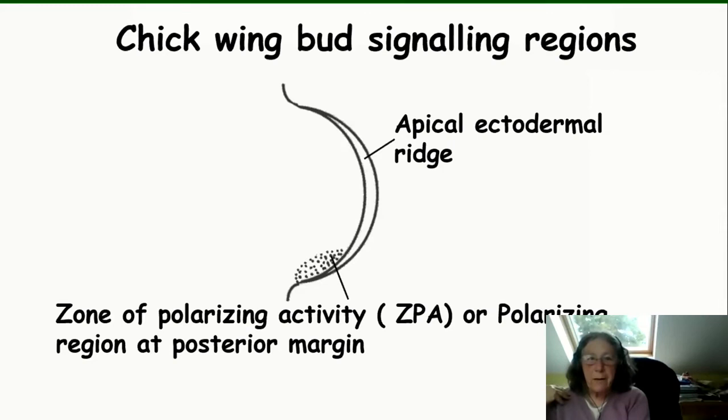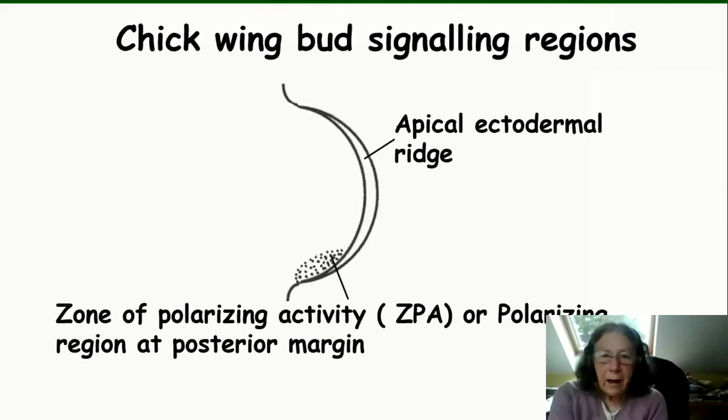John Saunders actually was also a student of Willier. And during his PhD, apparently, Willier said to him, say, John, can you find out what that transparent rim does on the outside of the limb bud, which we now call the apical ectodermal ridge? And in his PhD, John Saunders then established that the apical ectodermal ridge, this transparent rim to the limb bud, had an important role in mediating outgrowth of the limb.